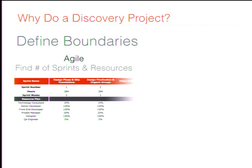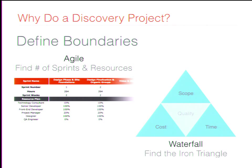But you definitely want to be able to define some boundaries. If you're doing agile, like I was mentioning earlier, you want to at least be able to know about how many resources you need and what skill sets they need to have. And you're going to want to know about how many sprints that you're going to need them for. Because if you want to be able to look at your pipeline and plan your future projects, you've got to have some sense of where this big project's going to land and when it's going to be over. And, of course, if you're doing waterfall, you're back to the old iron triangle, scope, cost, and time. And you're going to want to lock those down as best you can to protect yourself.